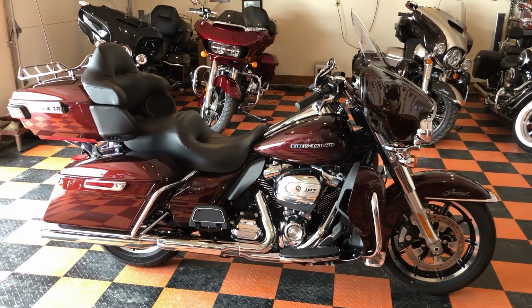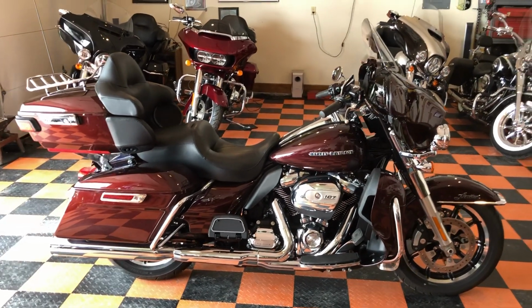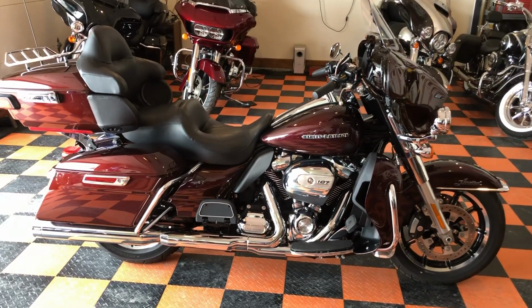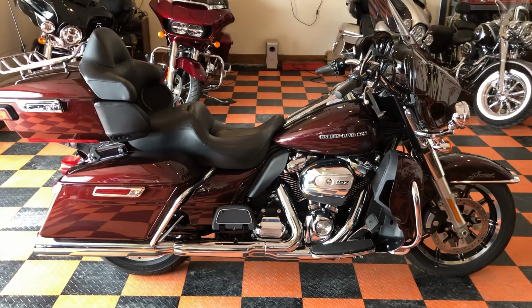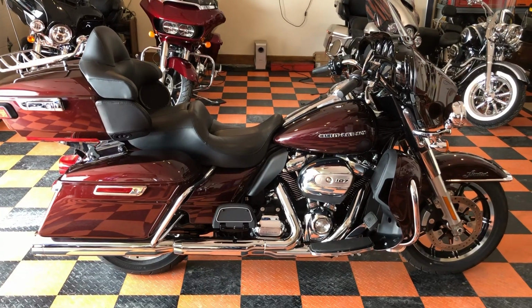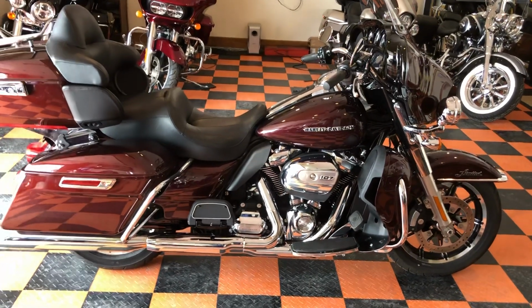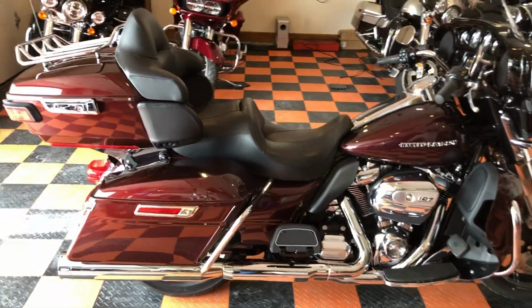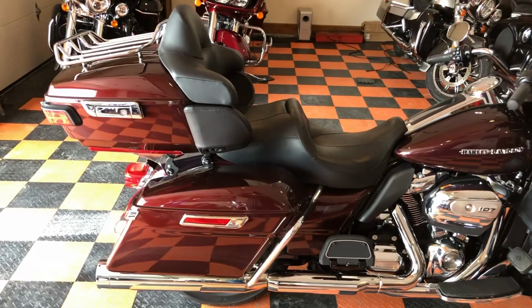This is a 2018 Harley Davidson Ultra Limited. The color of this Ultra Limited is Twisted Cherry. It's a great metallic color out in the sun. It's not really a red and it's not really a maroon. It's kind of in between.